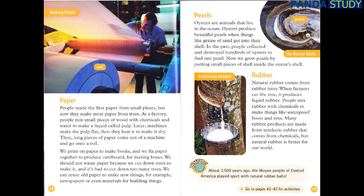We print on paper to make books, and we fix paper together to produce cardboard for making boxes. We should not waste paper because we cut down trees to make it, and it's bad to cut down too many trees. We can reuse old paper to make new things, for example, newspapers, or even materials for building things.